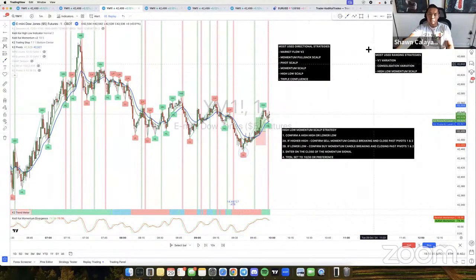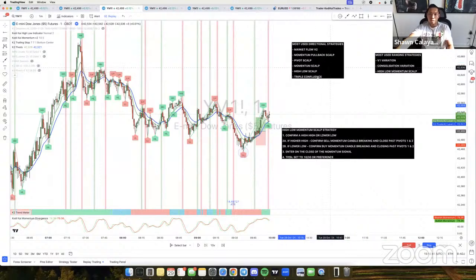If market's going sideways, perfect. You got 1 of these to apply. It's super, super simple. It's just like I said before, guys, you don't need to overcomplicate it. You just got to pick 1 of each. And when they come up, then they come up. You take the entries and stack up your wins from there.